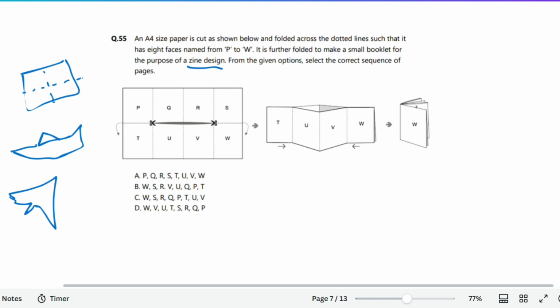Coming back, understanding the question. What the question says is that the paper is folded this way. See this one, the paper is like this now. Here you can see the paper. So the first letter is W. That means option number A is automatically eliminated.